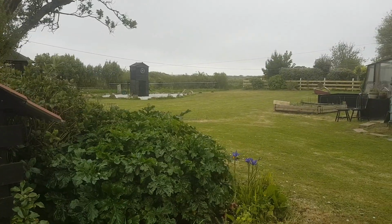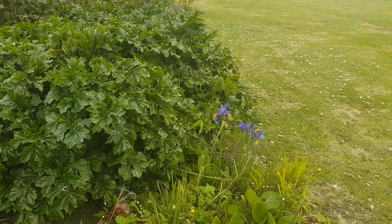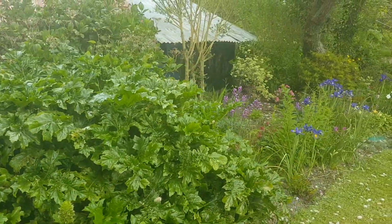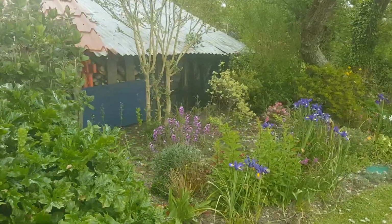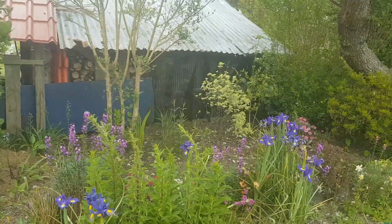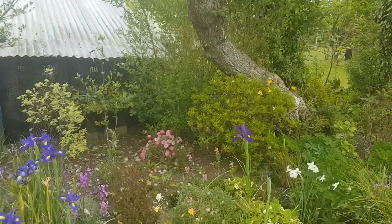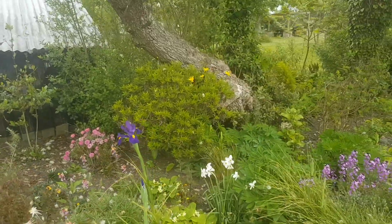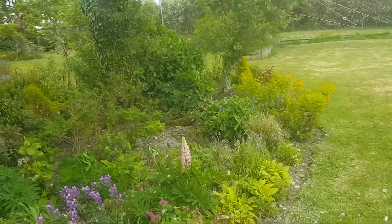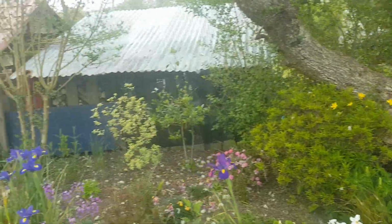Yeah, there's the irises again. If I just walk around this way before walking around anywhere else, hopefully you can see the irises. That's quite a cool wind today. Not as warm as it was yesterday. I think it was about 25 yesterday, a real summer's day, but not today. And we've still got a few daffodils, very late ones. Lovely lupins coming out. So considering how dry everything is, everything's doing okay.